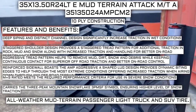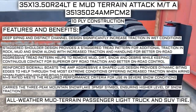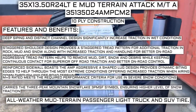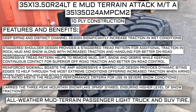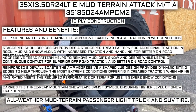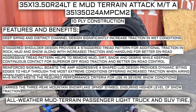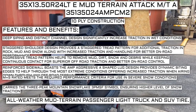The Amp aggressive A-shaped lug design provides dynamic biting edges to help through the most extreme conditions, offering increased traction when airing down through any off-road terrain. Mud and snow rated meets the required performance criteria for use in severe snow conditions. Carries the 3-peak mountain snowflake 3PMSF symbol, ensuring higher level of snow traction.